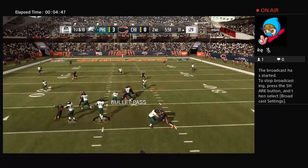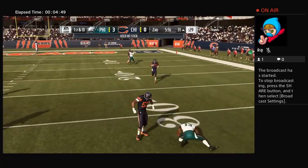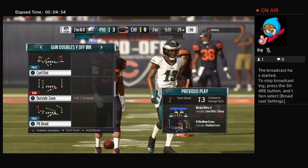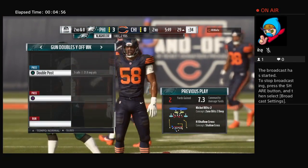Working from the gun, Wentz. He finds Aguilar over the middle. And he'll work it inside the 30 to the 29-yard line. Give him a couple on the catch. It's 2nd and 8.